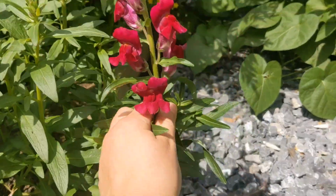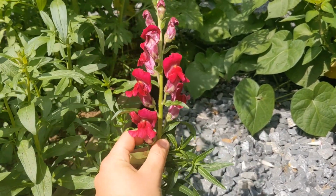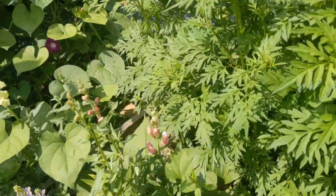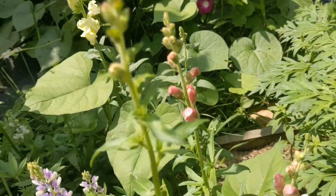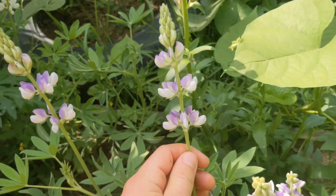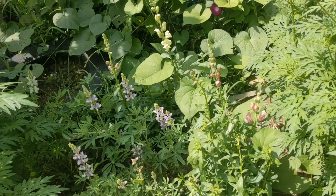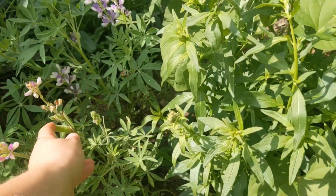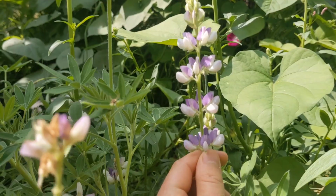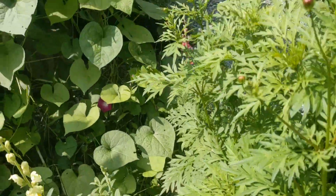Oh, and then our snapdragons have flowered. Ain't that pretty? I've never done snapdragons before, so I'm excited to see how big these get. But I am liking what I'm seeing so far. There's that one. There's these pink ones. Here's a yellow white one. And these are lupin. Thank you to the comment on last month's episode of Garden Tours. I forget your username, but I appreciate the help. Now I know that this is lupin, so thanks again. But yeah, the snapdragons, and there's more over here.